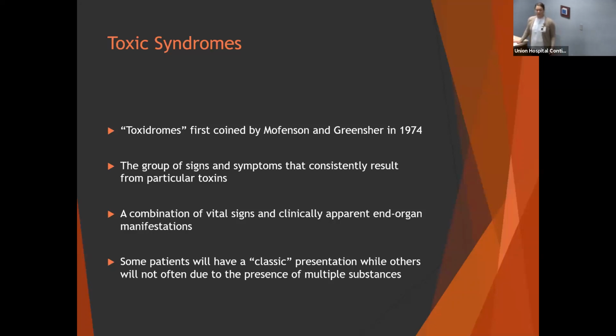So I will mention that some patients will have that classic toxidrome presentation, while others will not. Sometimes they may have components of those toxidromes. However, a lot of our patients will present with kind of a mixture because they have multiple substances that they've been exposed to. So sometimes you have to take bits and pieces of what they present with, but we're going to talk about our classic presentations of these different toxidromes.